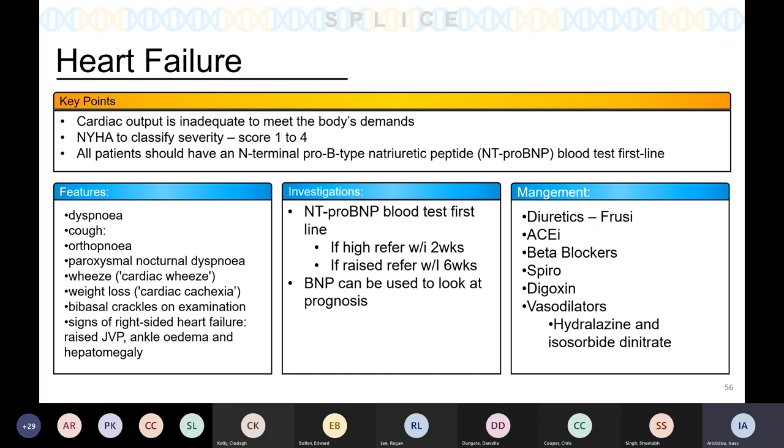Diastolic failure is the inability of the ventricle to relax properly and fill normally, causing decreased filling pressures. Typically, the ejection fraction is above 50%. This is termed heart failure with preserved ejection fraction. And the things that can cause that are ventricular hypertrophy, pericarditis, tamponade, et cetera, et cetera. I won't labour that too much.